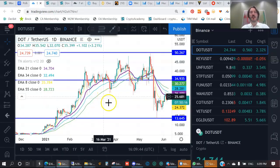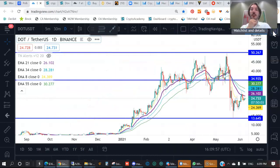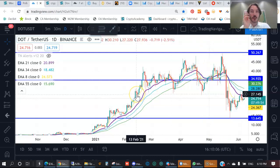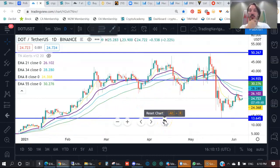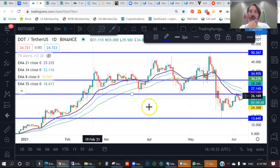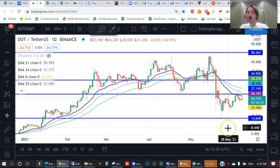If we stick to the chart again, then I would like to go to the chart on a daily basis, in which I also plotted 4 moving averages. The shorter term are 8 and 21, and the longer term are 34 and 55. These are not just numbers; these are Fibonacci numbers. And as you can see, Polkadot is struggling a little bit in the doldrums area now, where it is more or less 26, 27 bucks to the upside and $13 to the downside.